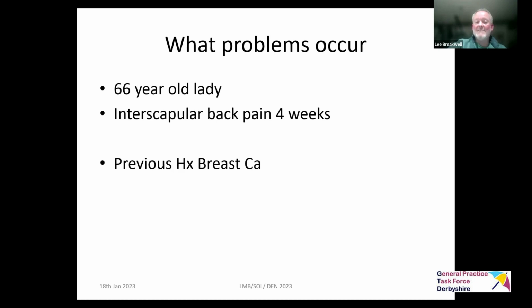Now, this is the key. That's the line to take home. Previous history of breast cancer. We'll come back to specific red flags in a few minutes, but that's the key word. So you may have that in your records, but you may not. So a really important question to ask in terms of red flag pathology is a previous history of carcinoma, even if it's 20 years ago.